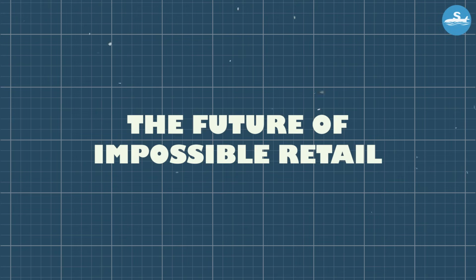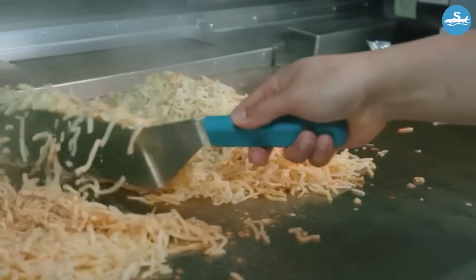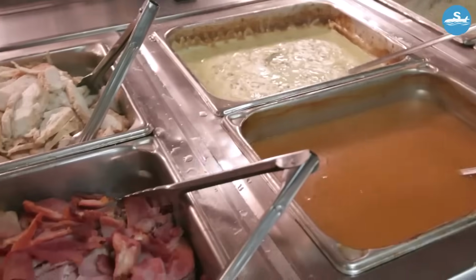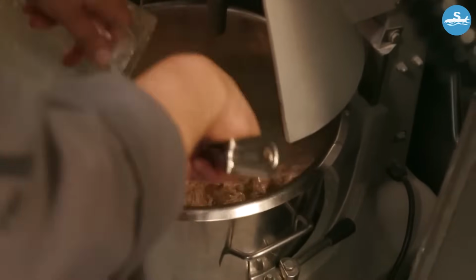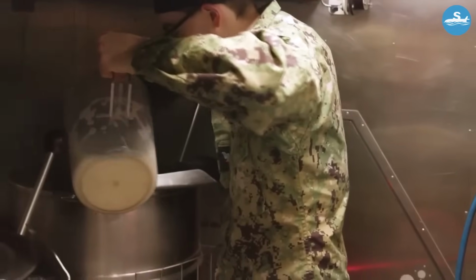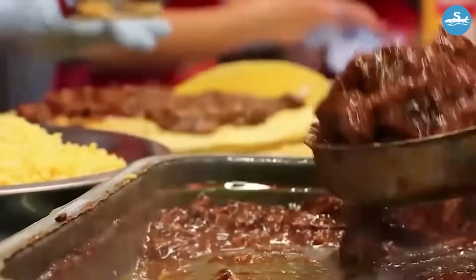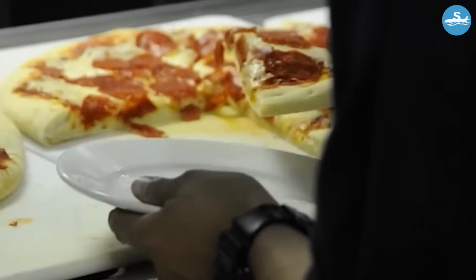The future of impossible retail. Advancing submarine technology creates new opportunities and challenges for onboard retail operations. Next-generation submarines will offer slightly more space, but significantly more advanced systems that require new approaches to inventory management and customer service. Automated inventory systems under development could revolutionize submarine retail operations by tracking items electronically and predicting consumption patterns with artificial intelligence.